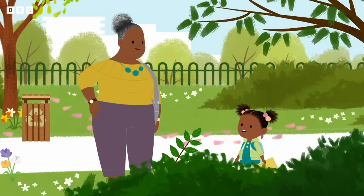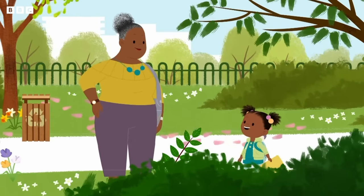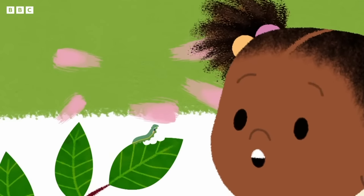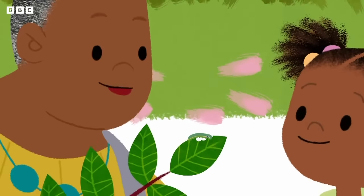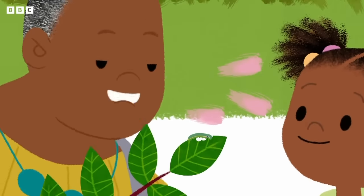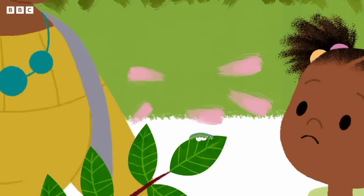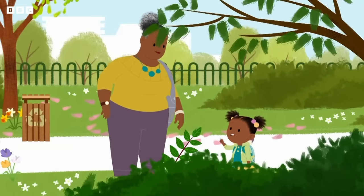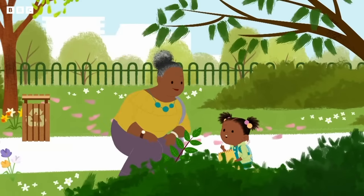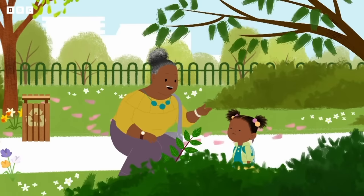Almost found a butterfly? What do you mean, Gran Gran? This little caterpillar is nothing like a butterfly. It's little and furry. And it doesn't have wings. That's true. But one day, this furry little caterpillar will change into a butterfly with beautiful, colourful wings. Really? This little caterpillar will change into a butterfly? It's amazing.